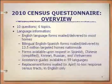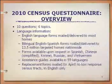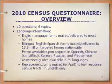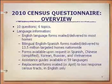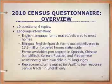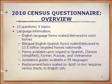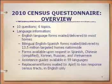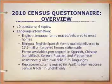Folks who want a form in the other languages, Spanish, Chinese, you see them listed, can call a toll-free number or go online and request those. And that information that those are available will be in language messages on the advance letter that every household will get, saying, in Korean, for example, if you need a form in Korean, please call this number. And then you can see the remainder of the information. Again, please look it over once we're done with the webinar.